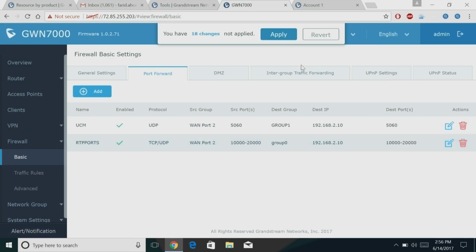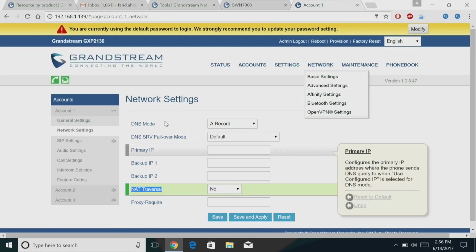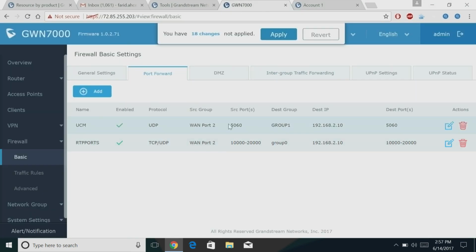Now your UCM sitting behind the router, you can connect phones remotely to it, not via VPN. This is not relevant to VPN. If you were using VPN, no need to do all this. So if we were connected via VPN, then here on the phone, I'll just use the local IP address of that UCM, because it will connect to it via VPN. No need to go through the WAN interface.